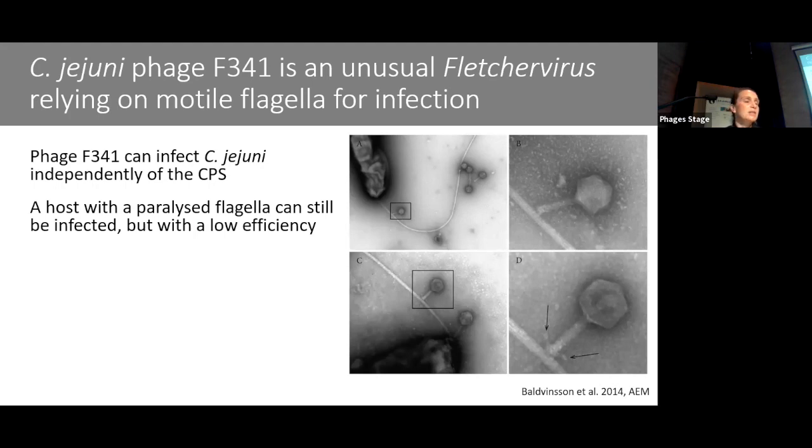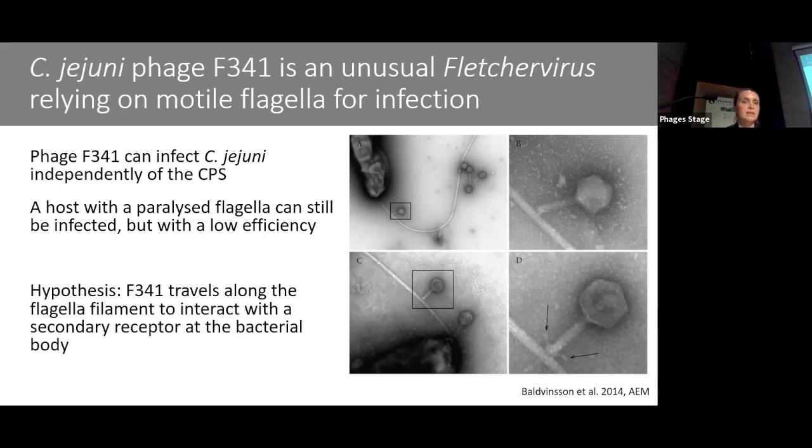So it's still a Fletcher virus. It's highly conserved genetically when we compare it to the other CPS-dependent Fletcher virus phages. So we only have approximately 9 open reading frames that are different for this phage compared to the others. But what we have shown is that it's actually relying on motile flagella for infection. And here you can see that it's attaching to the flagella through the tail fibers. And what we have also seen is that if you paralyze the flagella, the phage is still able to infect its host, but with a much lower efficiency. And we therefore have a hypothesis that this phage, F341, uses the flagella rotation to travel along the flagella filament to interact with the secondary receptor at the bacterial body.